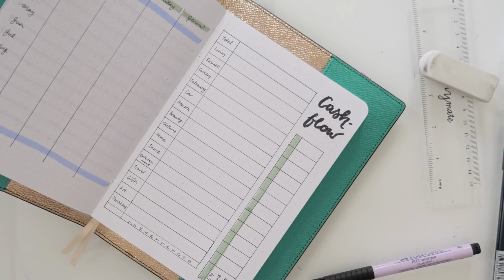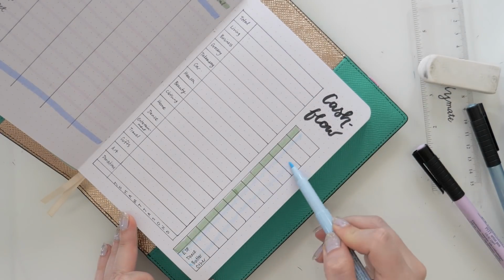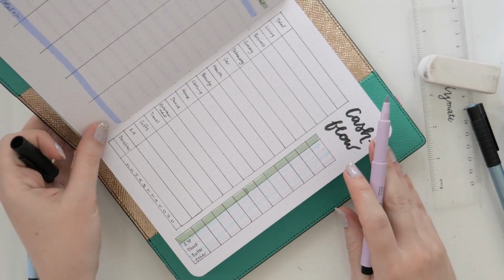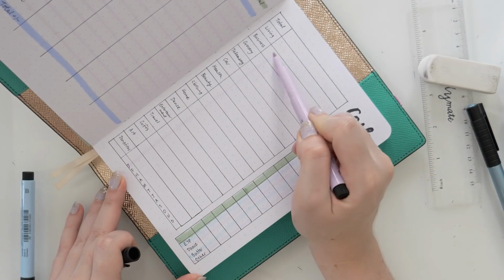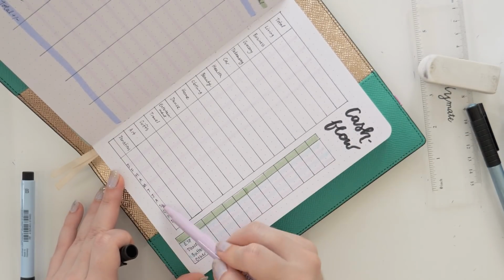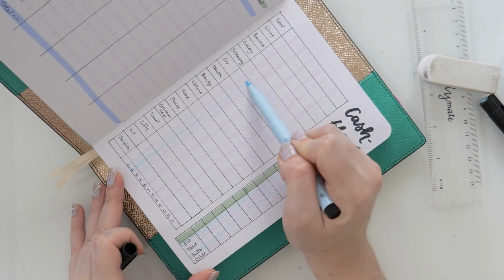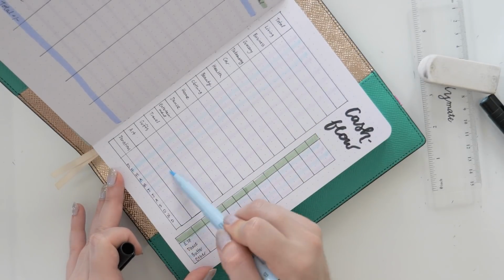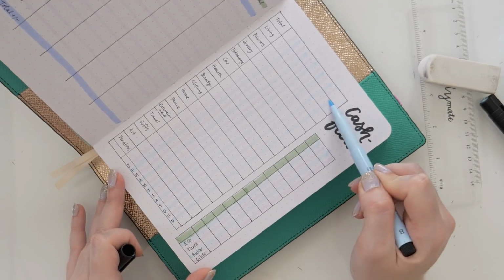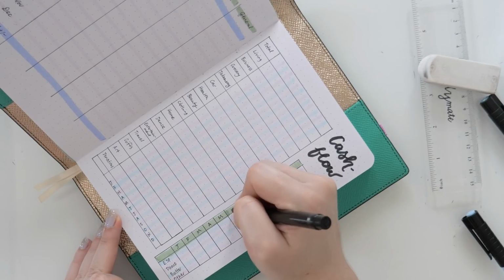And because I need colors to survive, I'm going to add in some differentiating colors for each of these. So on the income section, I'm just going to highlight every second one in light blue and a light purple. And then along the top here, I'm going in the same way, alternating months. So January, March, May, July, September, November are going in the light purple color. And then February, April, June, August, October, and December get to be light blue. Once again, cool colors because I'm sweating right now.